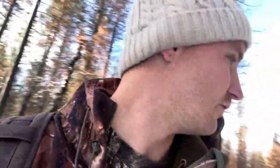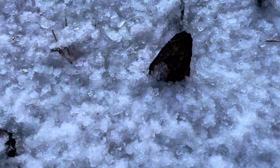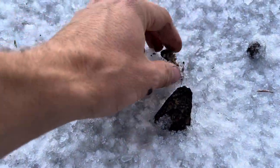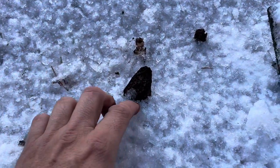Well, we're back out foraging. This here is Nevada, and our spot that we got a bunch last time is covered in snow, so we'll see if we can still get lucky and pull some out, but it's not looking too good. Got our first couple morels out of the snow. Oh, that one broke. It's frozen in ice. That one's frozen in ice too.